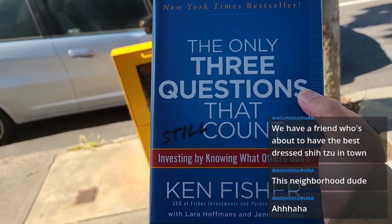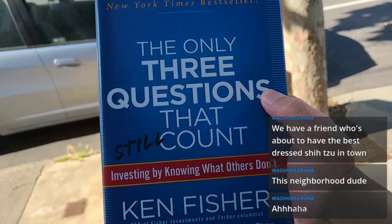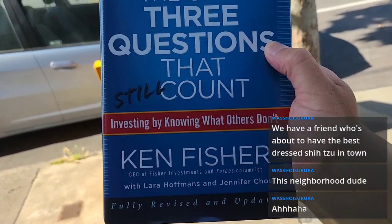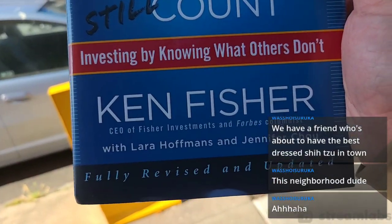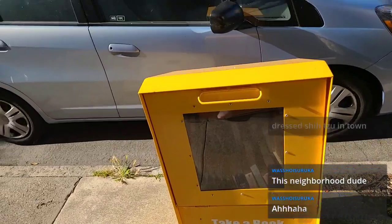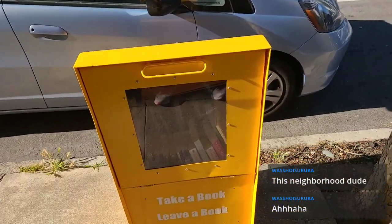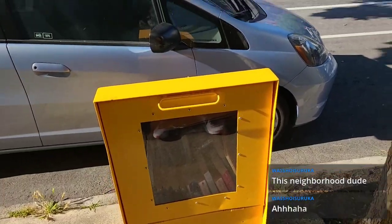The Only 3 Questions That Count. It's a personal finance investment book by Ken Fisher. So why? Ken Fisher is the CEO of Fisher Investments and a Forbes columnist. So why do I laugh when I say this? I actually interviewed there. I didn't get the job, but they gave me this book. So here it goes.